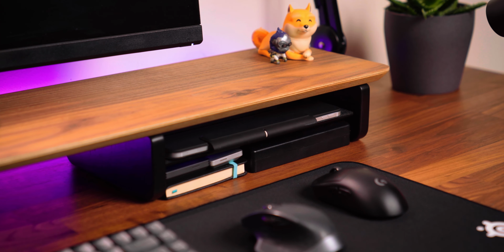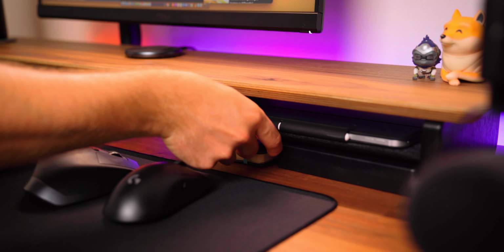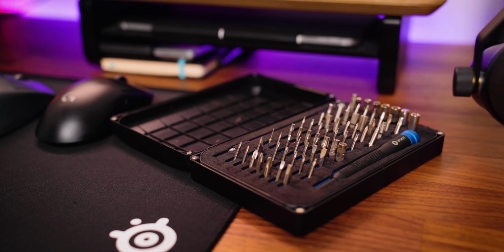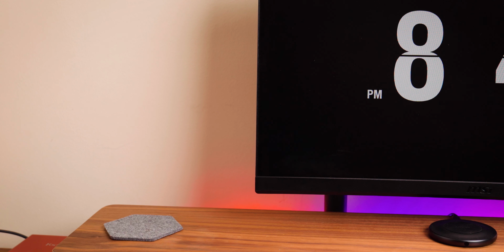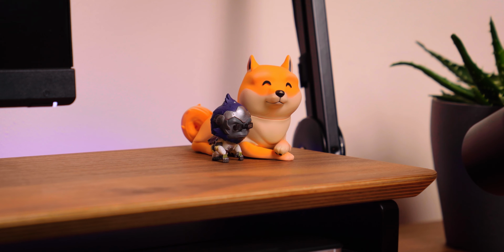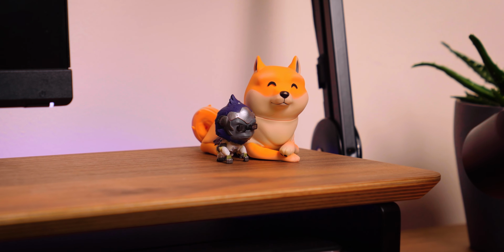Below this is where I keep my OWC Envoy Pro hard drives, which contain all my YouTube and photography backups. There's also an iFixit toolkit, which comes in handy way more than you would think, and a little Rightmove notebook, which is there if I ever feel the urge to jot something down. Sitting on top, I have an Anker wireless charging pad for when I'm running low on charge, a placemat for my huge 40-ounce Hydro Flask, and 2 figurines, a Winston from Overwatch and Doge. I wanted to keep this shelf clean as I want a nice clutter-free environment in front of my screen.